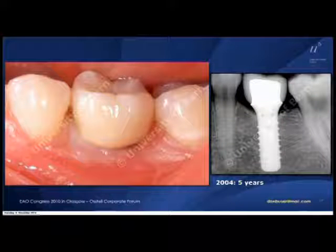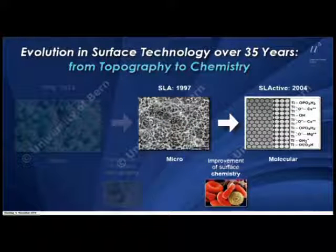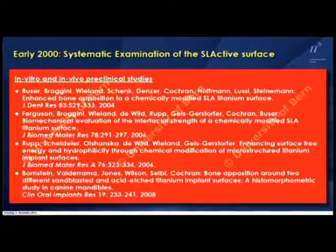Now, the 6 to 8 week early loading period is today very well documented, I would say primarily for two implant surfaces, Osseotite and SLA, up to 5 years follow-up. You can see that the success and survival rates are very high, in the high 90%, so very satisfactory. Then in the early 2000s, Professor Steinemann, who was the driving force behind this, said we have to change the chemistry, and a chemically modified SLA surface offered hydrophilicity. Again, this was documented first in preclinical studies, the first one published in the Journal of Dental Research in 2004, and today, of course, we have many more publications to document that this is a very interesting surface.